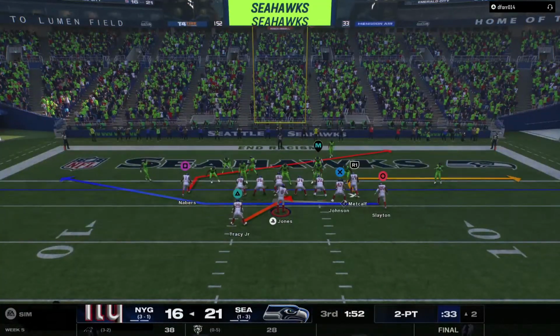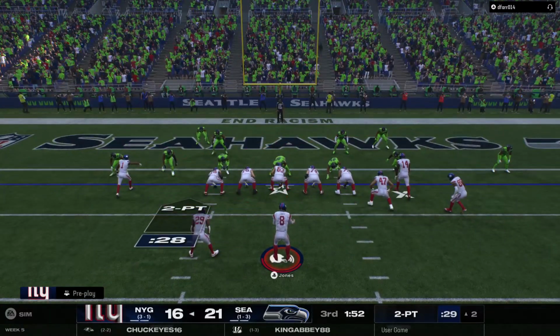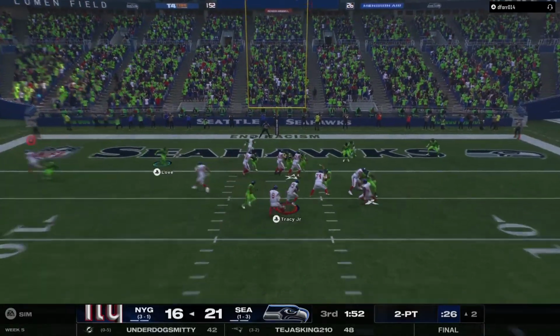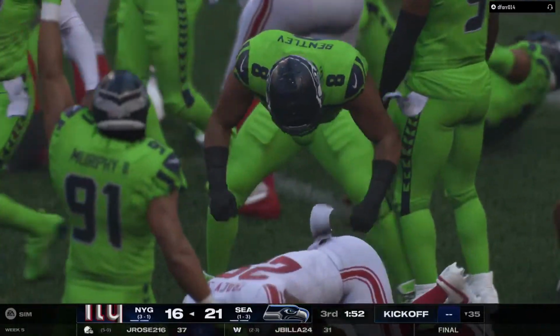Jones and that Giant offense looks like they're going to stay right there and go for 2. Now receiver in motion left. They're going to try and run. So unable to throw it in for 2 from the 2.